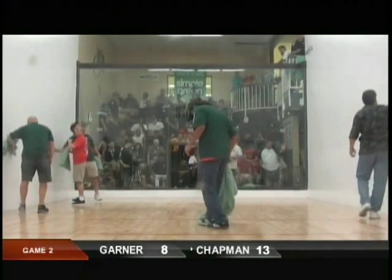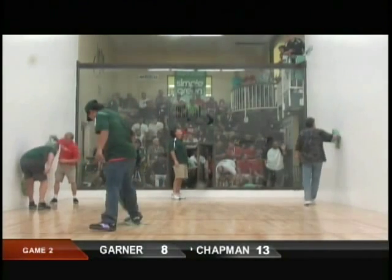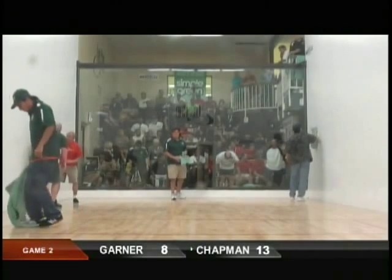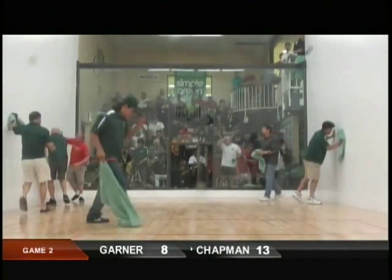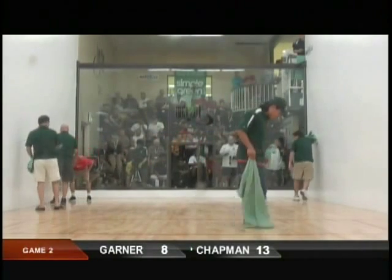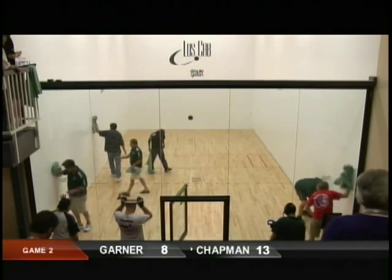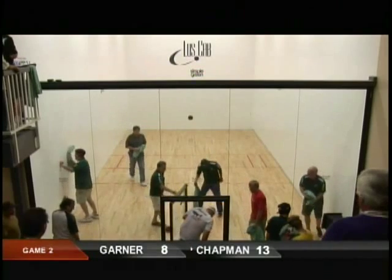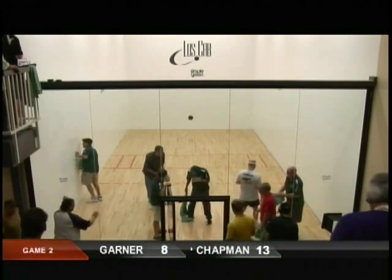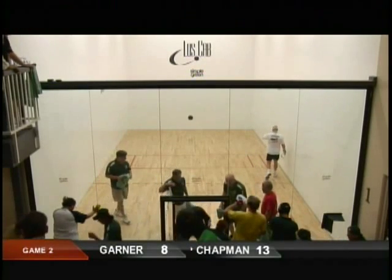And then all of a sudden, once they got tied at 19, it only took about 2 minutes. Allan Garner put away Dave Chapman. Or did Dave Chapman put away himself with those 2 critical errors at the end of the first game? Either way, it was Allan Garner taking game 1, 21-19. Now it's Dave Chapman leading 13-8 in game number 2 after trailing 7-2. He's on an 11-1 run here.